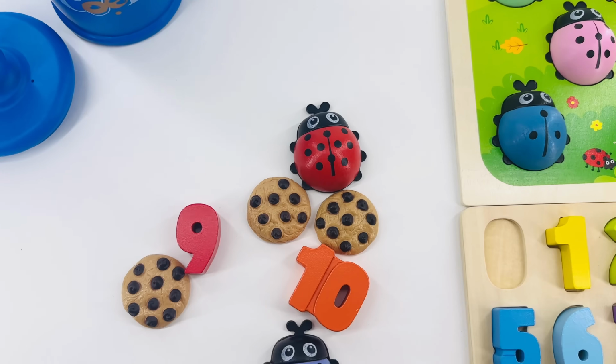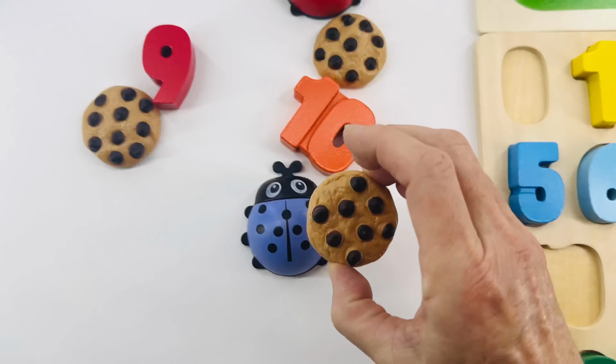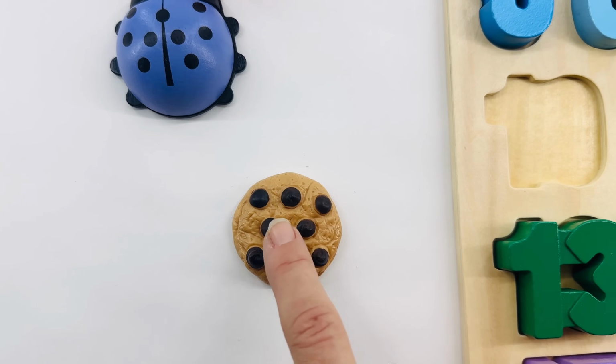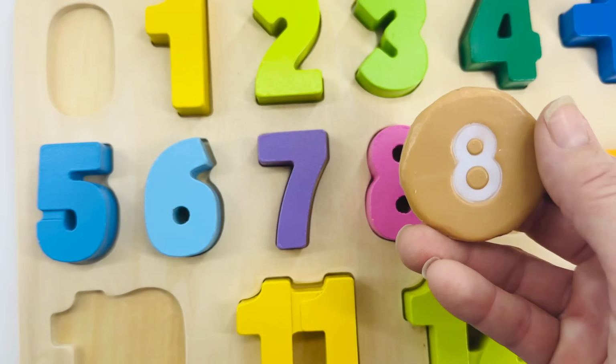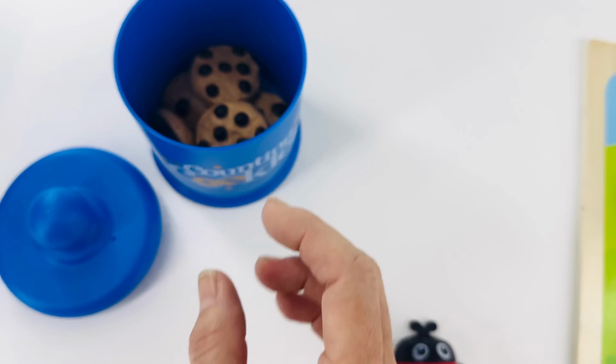What do we count next? The cookie, right. Why don't we count this one? That looks right. 1, 2, 3, 4, 5, 6, 7, 8. Yep, that's the number 8. In the cookie jar you go.